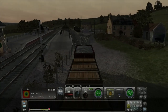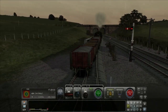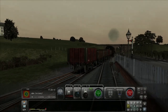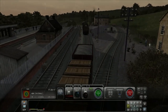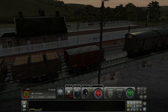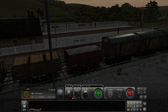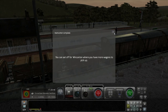I can hear another chuffer coming in. Can't see it, mind. Okay, yes, we did set the points right, so we are cruising back on the right line. Fantastic. As I said, I've had Train Simulator in its various guises from 2013, I think, or maybe 2012. I've only realised I've only got 20 hours on it, so I haven't played it anywhere near where I should have. Connect up! Oh, I think we fell just a little bit short. There we go, gotcha. We set off for Wincanton where there are more wagons to pick up.